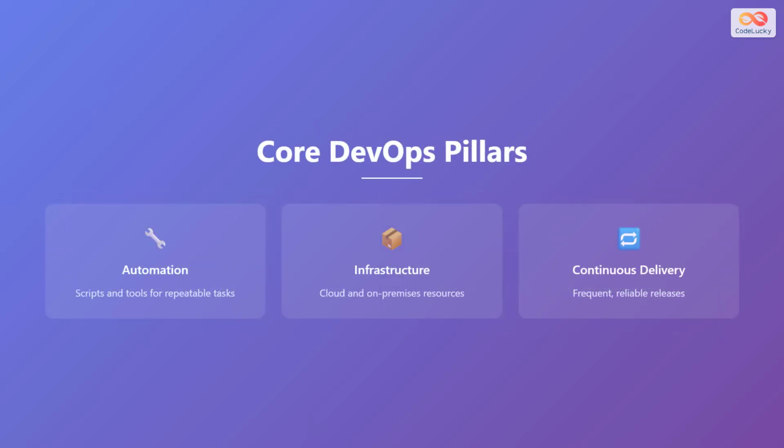DevOps rests on three main pillars. First is automation, which means using scripts and tools to handle repetitive tasks automatically. Second is infrastructure, which includes both cloud and on-premises resources that applications run on. Third is continuous delivery, which means releasing software updates frequently and reliably. These three pillars work together to streamline the entire software delivery process.